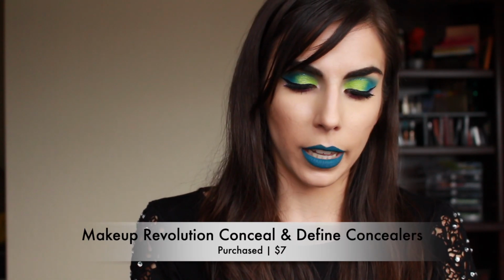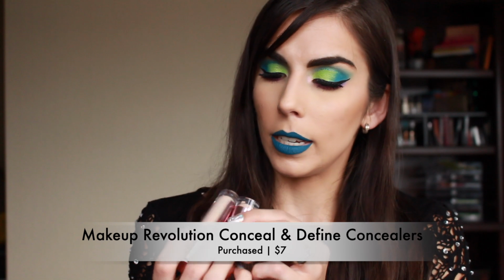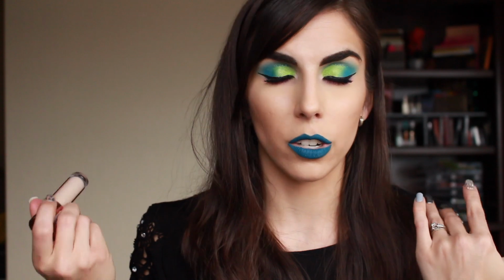Almost done. I actually have two of the Makeup Revolution Conceal and Define Concealers. I have one in C8 and one in C6. I definitely need one right in the middle because C8 was a little dark and C6 was a little light, and I finally do think I picked up the C7, so now I have the perfect one. They were always out of it. But anyway, this is something I like to use on my eyelids. This is not something I actually use to conceal under my eyes at all.